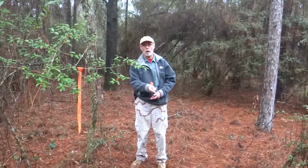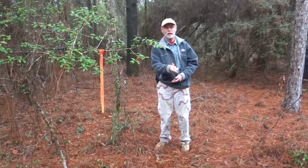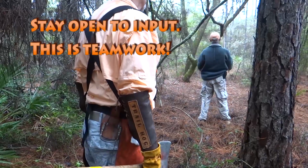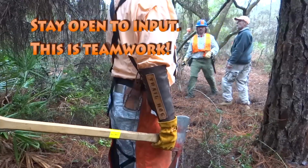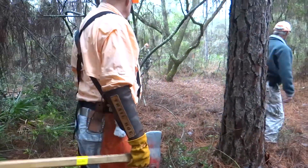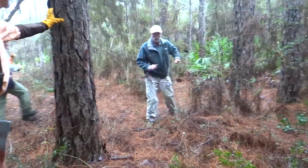When you walk a trail from both directions repeatedly, you see things that you didn't see before. That right there, it didn't flow well. You got enough head clearance here. Yeah, I think that one's fine. With that one right there in front of us, you can take that off. Yeah. But rather than take it right through that hole, why don't we move it over here? Yeah, that's a good point. And then you got a good blaze tree right here if you need it.